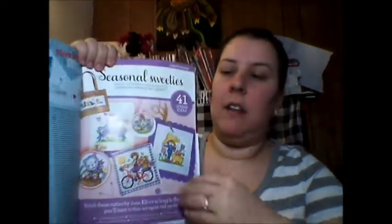Okay. Then, I have a World of Cross Stitching because I did sign up for their subscription, but of course, you know, it takes a while for it to get to the system. So, this is what it looks like. Has some Joan Elliott's in there. Little tiny things. It's so cute. These are Valentine cards. I mean, a lot of you have already seen these.